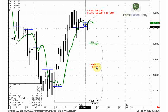But control your risk. Pull the trigger only when you have sufficient confidence to do that, and follow your trading plan.